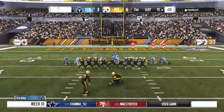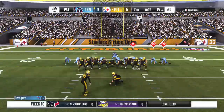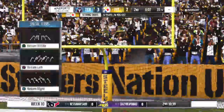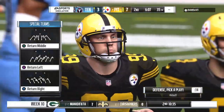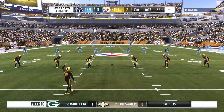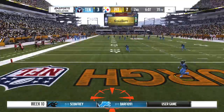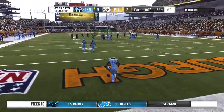Chris Boswell now for the extra point. Extra point put through by Boswell, and that makes it a 7-3 lead. Boswell on now to kick this one away. This will be taken to the back of the end zone.